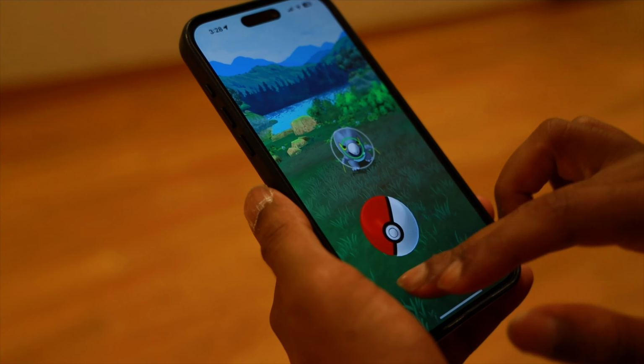After checking out Nara Park and all the wild deer, we decided to go back to the hotel to freshen up and plan our next move.